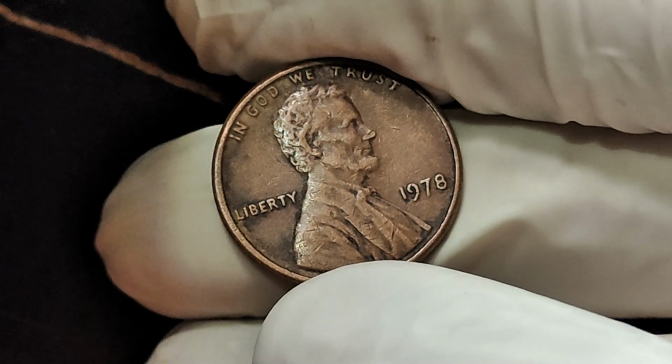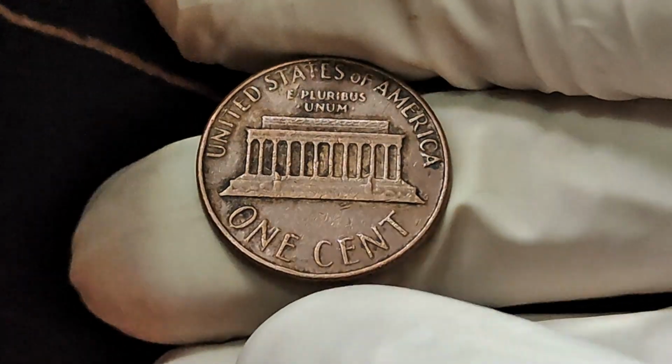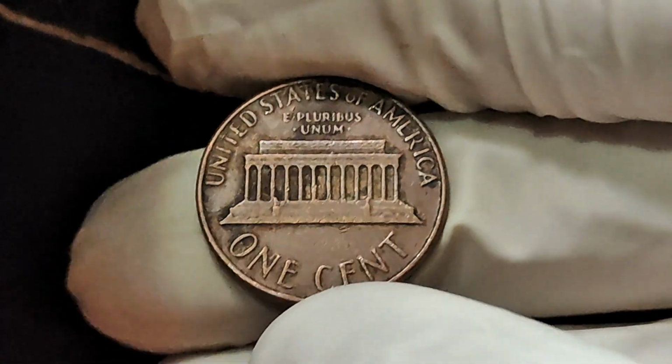Don't wait. That jar of pennies sitting in your closet might just hold the key to a wealthy lifestyle. Check your change today. Who knows? You could be holding a $2.3 million treasure right now.